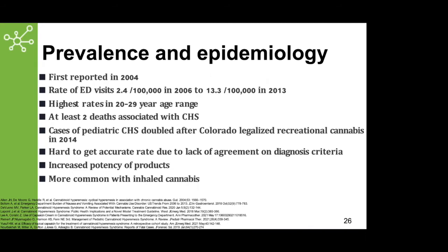But ultimately, when you're talking about CHS and trying to figure out rates and populations, it's really hard, but it's thought to be primarily in the 20 to 29 year age range. But the main reason we can't really get accurate rates is, one, we need, as healthcare professionals, to be able to recognize this across the board, and we don't have an agreement on diagnostic criteria, as I'm about to get into.